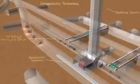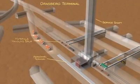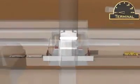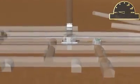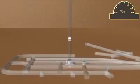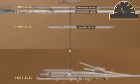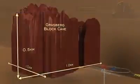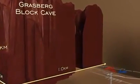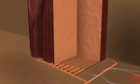As we enter the Grasberg terminal, workers and materials will be hoisted up to the appropriate levels in the Grasberg Block Cave. In addition to the terminal level, there are 3 additional levels. The Grasberg Block Cave, with 1 billion tons of ore, has a footprint of almost 200 football fields, with a height exceeding the Empire State Building.